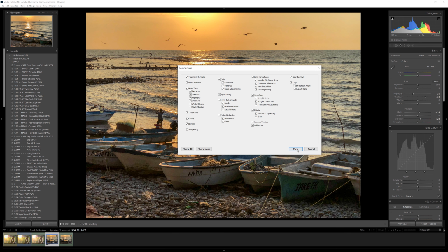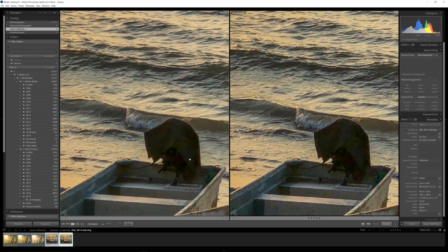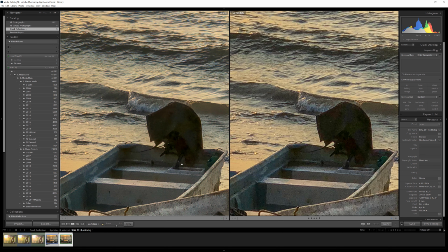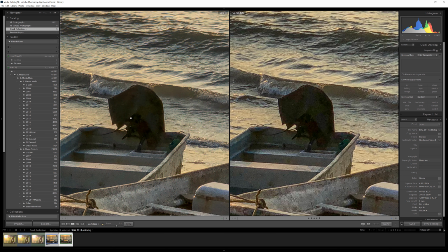Again, let's copy everything. Let's hit the C tool and compare. And again, on the left is our DNG, and on the right is our JPEG. All right, so let's zoom in. Let's look at the motor here. Okay, now Topaz cleaned it up a little bit. So I think to be fair, Topaz did do a fairly good job of the noise and artifact removal on this one. It's a slight improvement, okay?